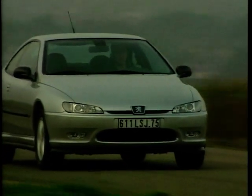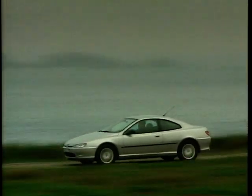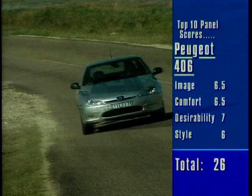We like the 406, especially the estate and in the gorgeous Pininfarina-style coupe form. But for this category of cars, we still think there's better. So bring on our number 3.